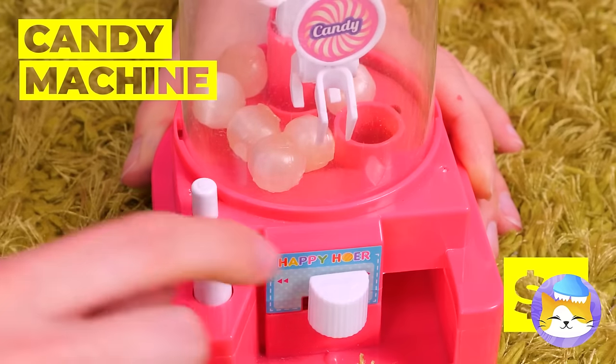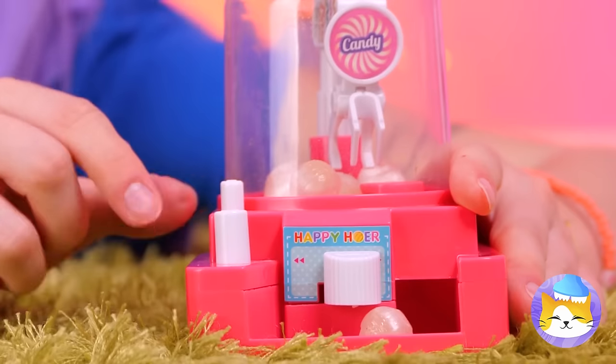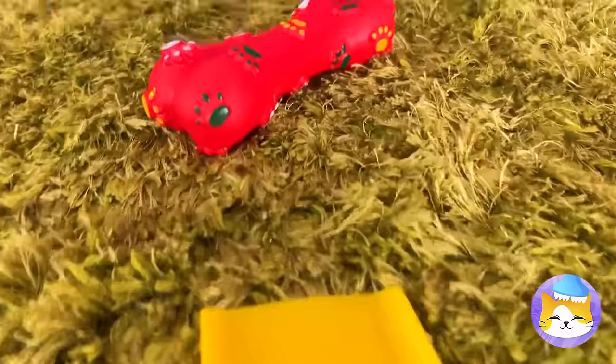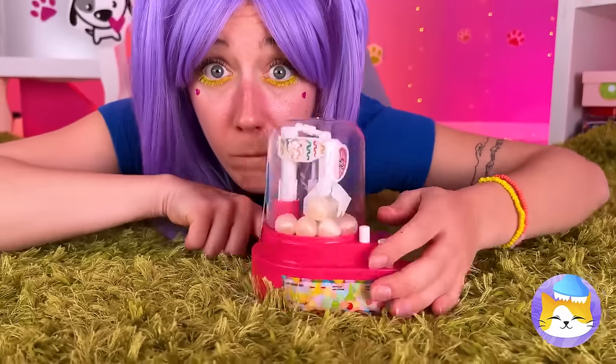Wow, a candy machine. Looks like you've caught one. This game's a lot of fun for kids. But as for pups, not so much. But maybe they can join in on the fun.